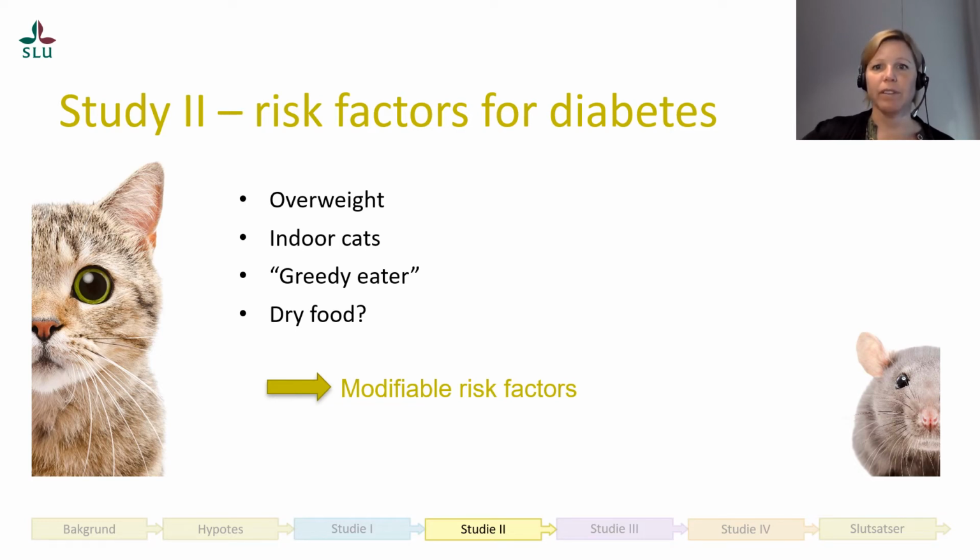Also, in cats being described by their owners as being a greedy eater, we could also see an association with developing diabetes. And finally, we saw this association between eating mainly dry food and diabetes, but only in the group of normal weight cats. And this needs more research, so I put a question mark on this finding for now. So these are all examples of more or less modifiable risk factors, things that we may be able to do something about.